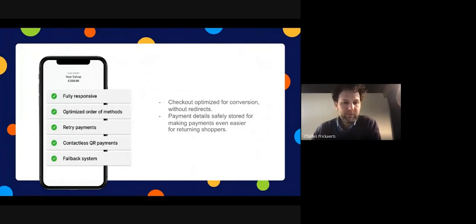One cool feature as well is QR code payments, which makes that you can, in your Mollie app, create a payment link, which is in the form of a QR code, which makes it possible for someone to scan that QR code and then actually make a payment as if it were an in-person transaction.